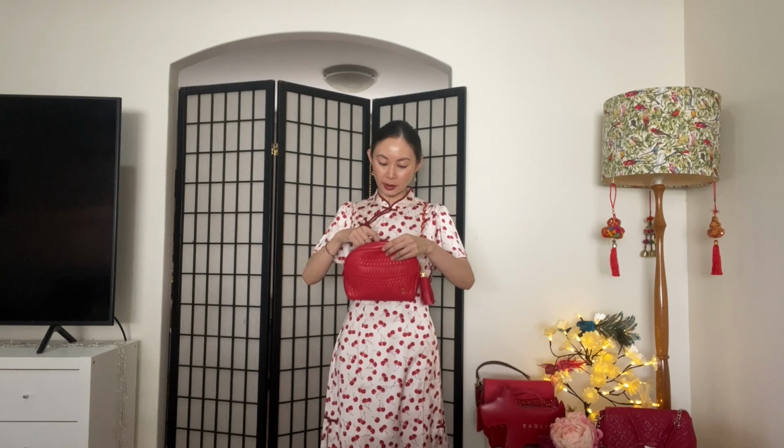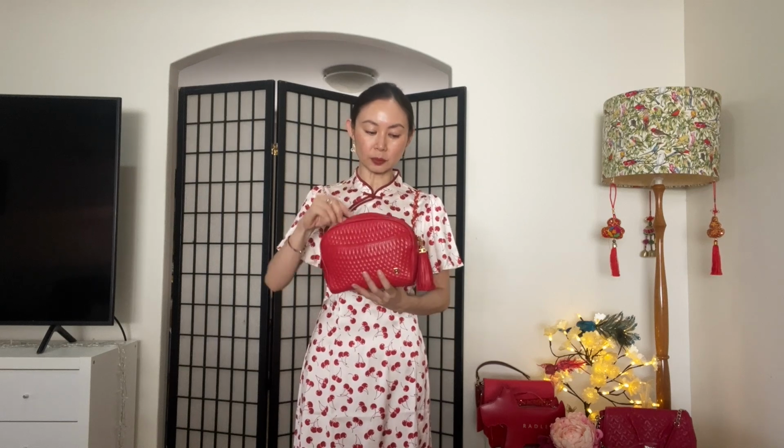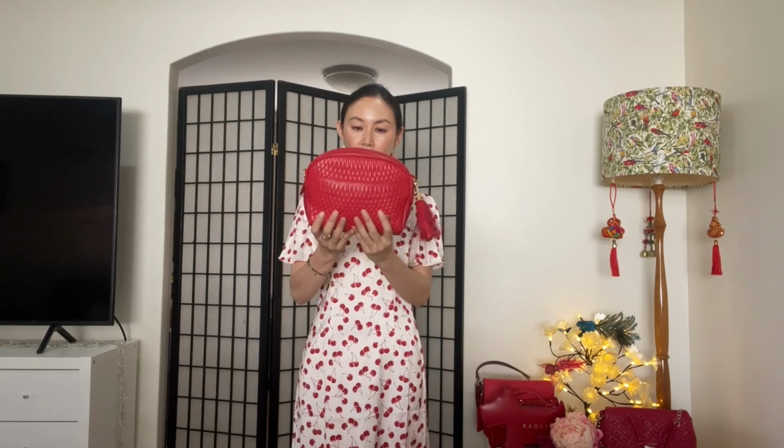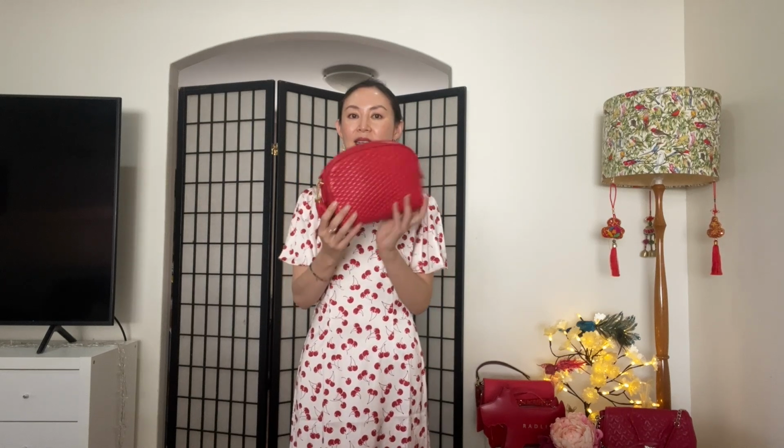I think it also has a lambskin lined interior. It's just such a beautiful bag. And yes, I did buy this on eBay from a Japanese seller, but the condition is fantastic. It went on sale and I just had to grab it. The exterior is lambskin, the interior is lambskin. So you can't get much more bougie than this bag.